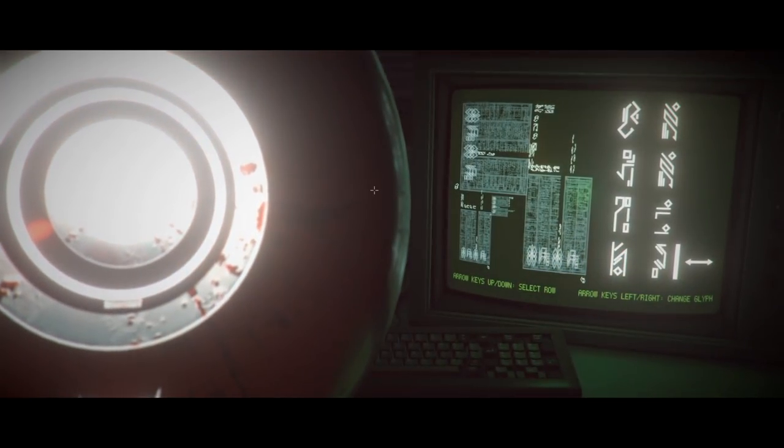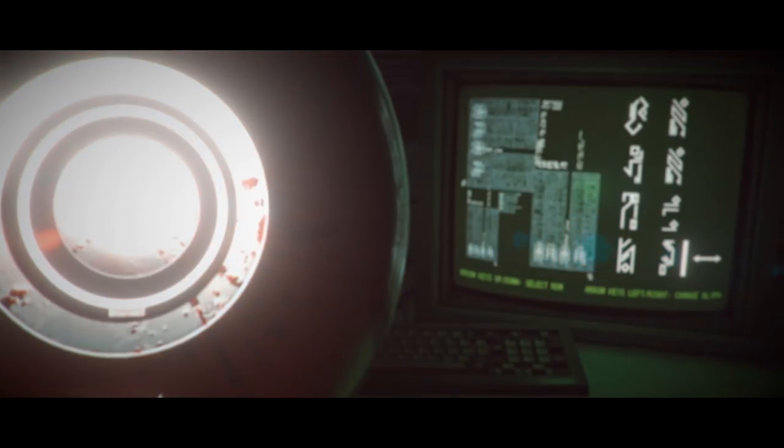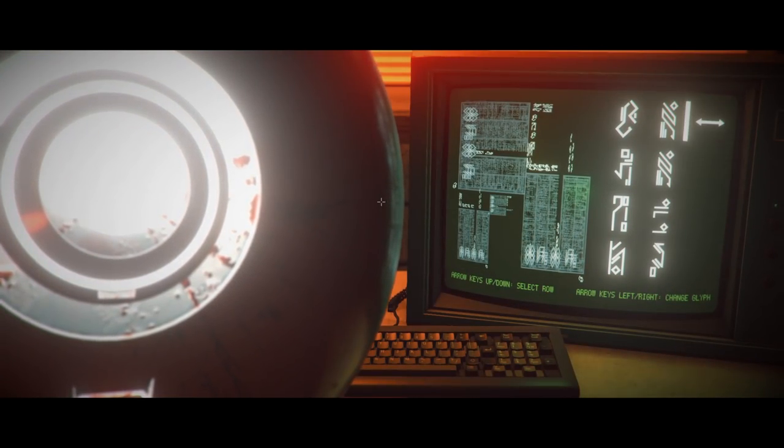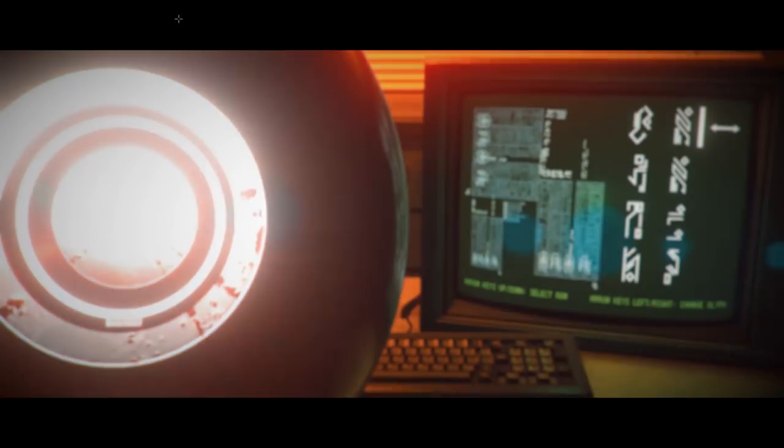Oh! I think it was flashing them at me. Oh, Jesus. Christ, it is flashing them at me. That is really hard to look at. Oof. Christ, okay, I need to identify something. It's like a translation table, I think, I'm assuming. Jesus.